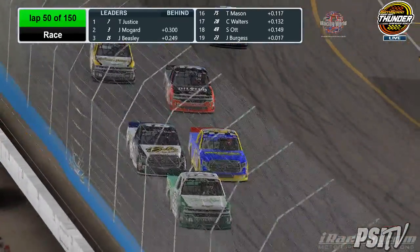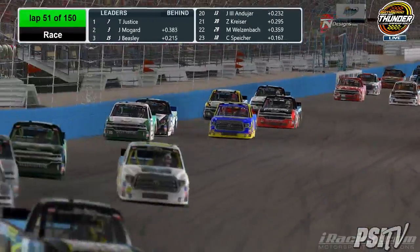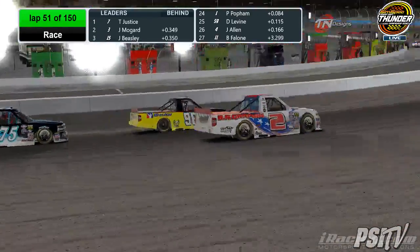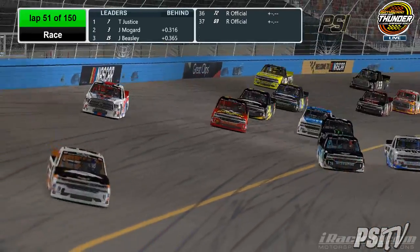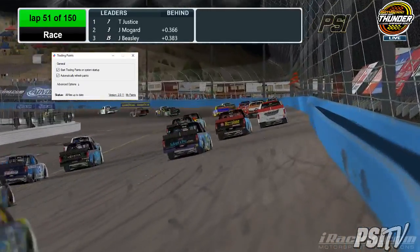Michael Redding still dropping like a rock through the rest of the field. Not a smart choice, I'd have to say, at this point in time. And he's really starting to feel it. Yeah, he has just fallen all the way back now to 15th. And he's only going to lose more spots at this rate with the 10 laps that we still have to the stage break. So I'm not sure if that was the right move for the number 2.